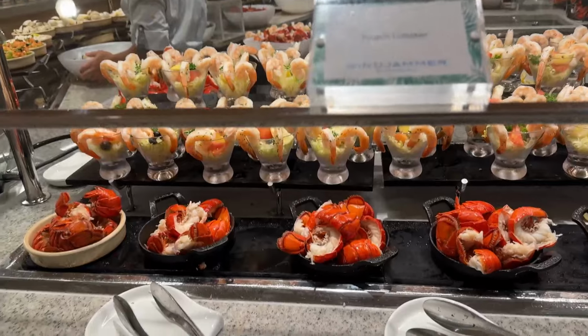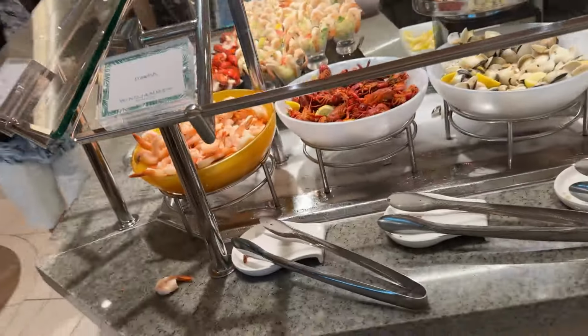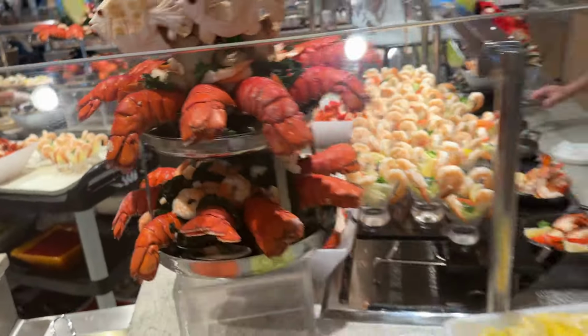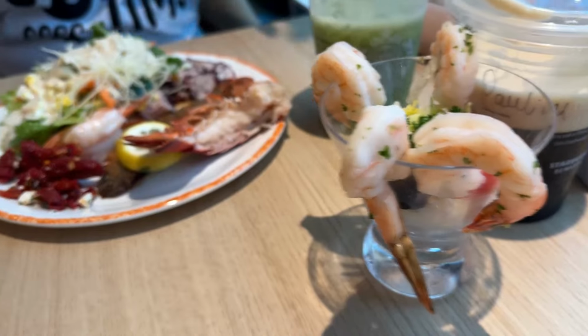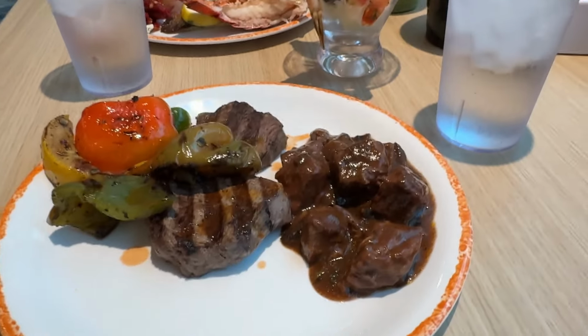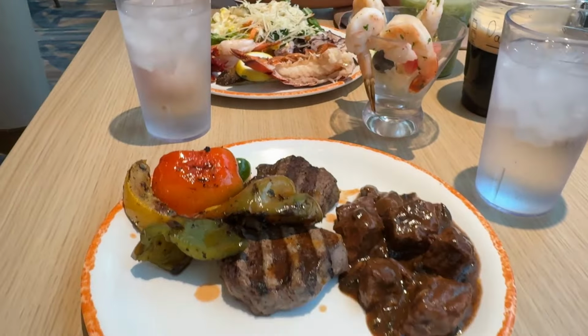Lobster. Lobster tail, shrimp cocktails, clams, crawfish. Fresh from the garden, salad. Yeah, baby. Shrimp cocktail, lobster tail, salad. I'm gonna start with my filet mignon and beef stew with mushrooms. Yep. Mine is seafood. You know, I always want my protein. Mushroom salad. Good. And lobster tail.